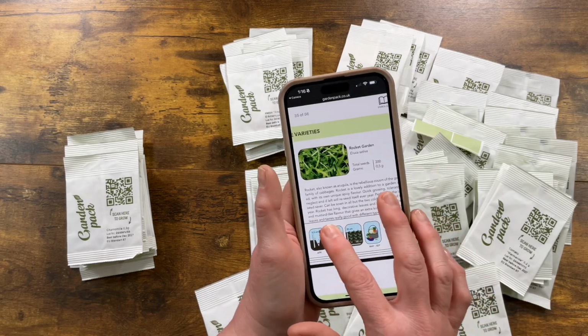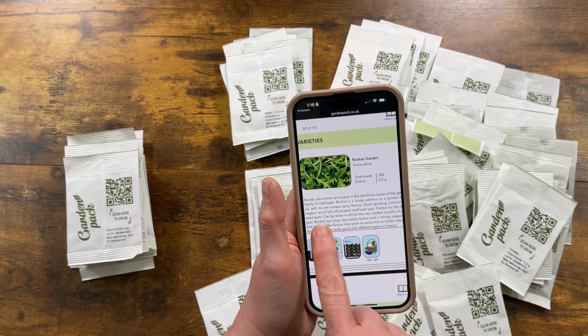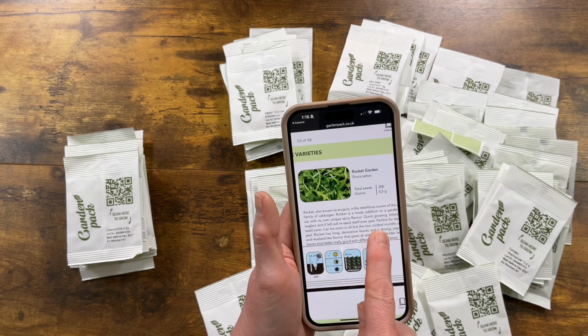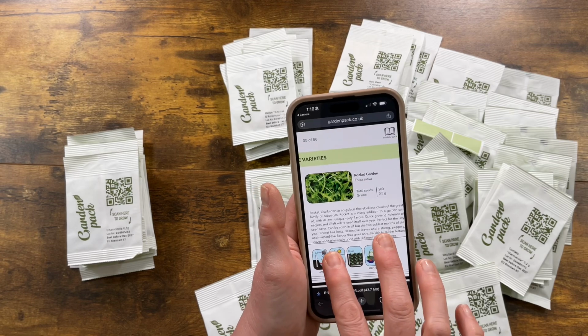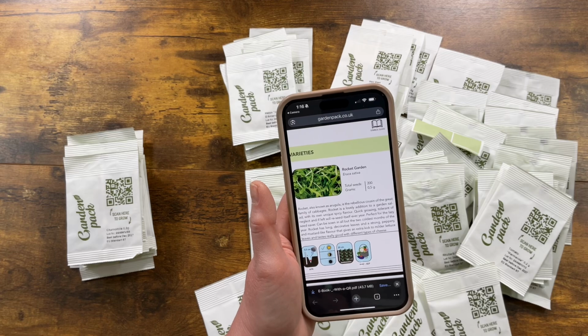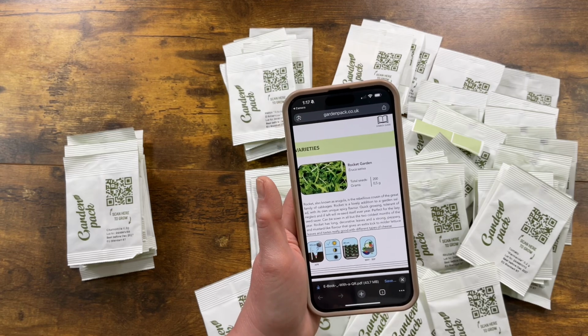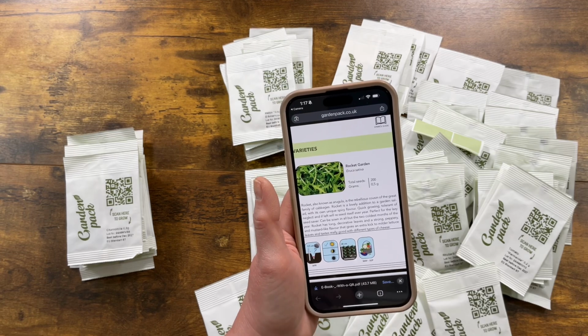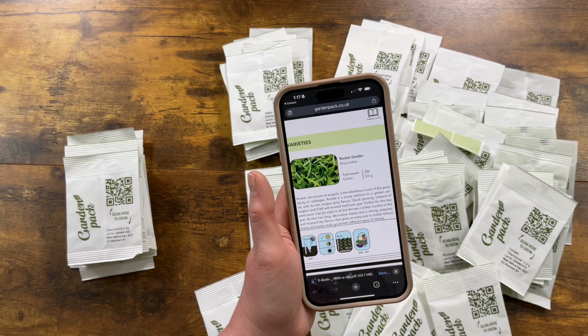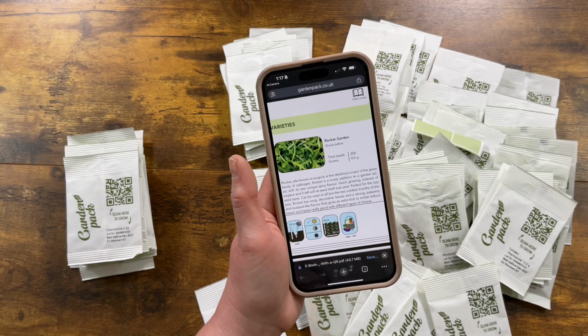So, turns out that Rocket is also known as arugula. It's the rebellious cousin of the great family of cabbages. And Rocket is a lovely addition to a garden salad. And with its own unique spicy flavor, quick growing, tolerant of neglect, oh boy, and if left will reseed itself every year. I think that this is going to be a perfect seed to put in hydroponics, so we're going to add that in there.